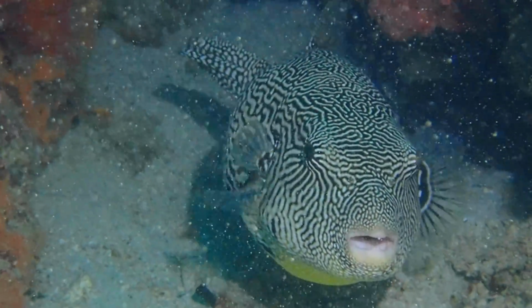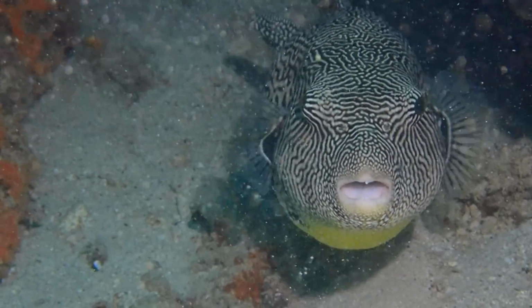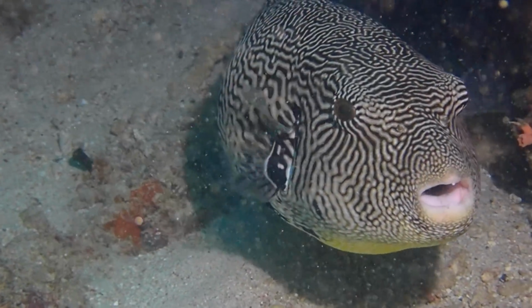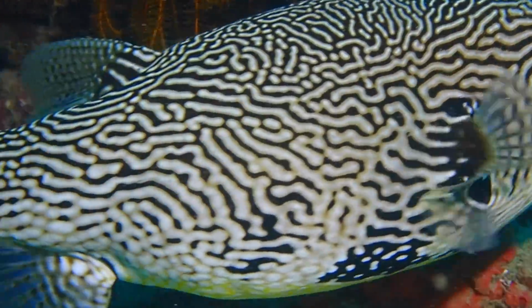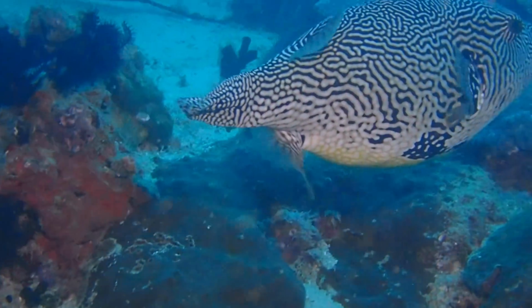Next thing is this beautiful map puffer fish. There are so many puffer fish out there and so many species, but that's a map puffer fish. He was big and beautiful, and he stood there for a while, and then boop, out he went.